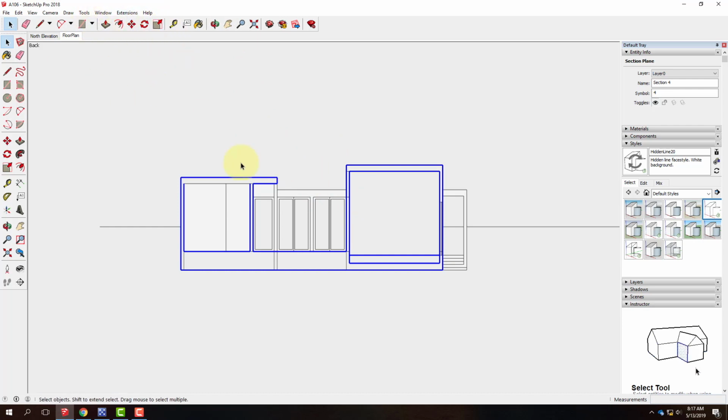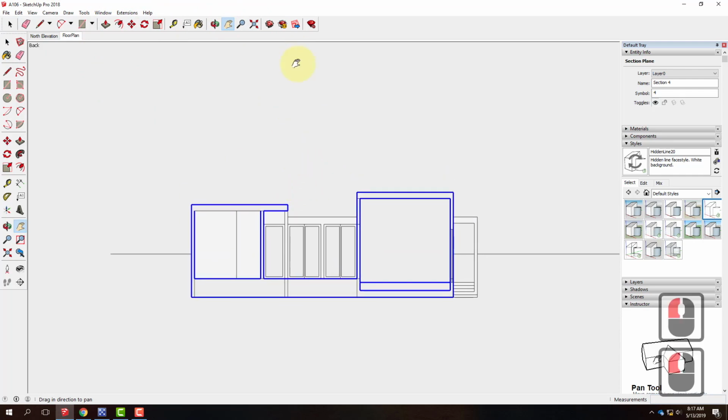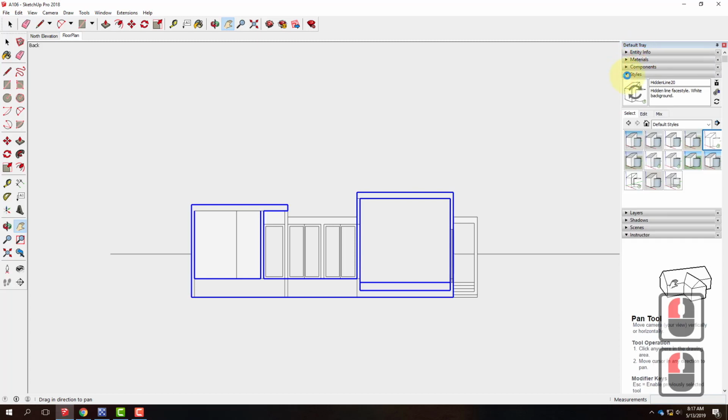Let me pan this a little bit. I'm going to move this down so I have a little bit more space above. And then I'm going to save this as one of my scenes, assuming that SketchUp doesn't crash out on me. Which it appears to want to.